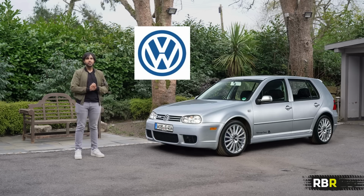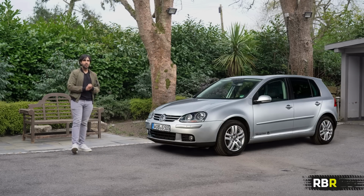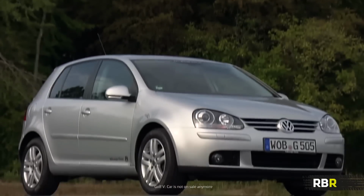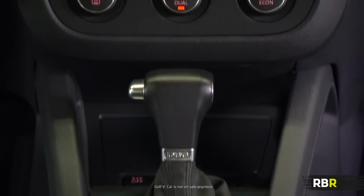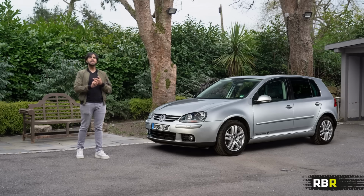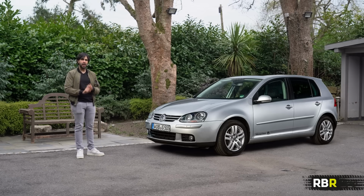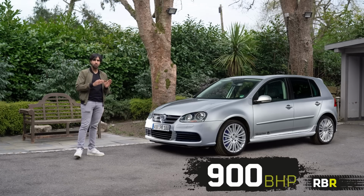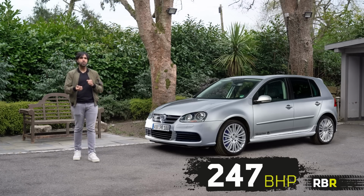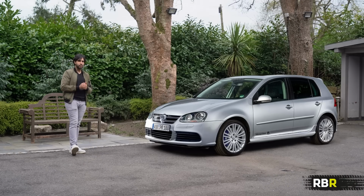Next, we come on to the Mark V. This time a car that's a lot lighter because we now have a laser welded body with more rigidity than ever before. It also introduced a 7-speed box, multi-link rear suspension and electromechanical steering. In terms of our R models, the R32 came back with similar hardware, but this time with 247 brake horsepower and the same amount of torque, but available lower down the rev range, so still very impressive.